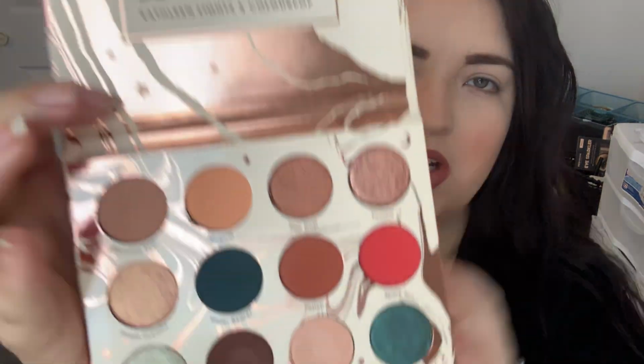Here are the 12 shades. There is no mirror included. It does say Dream Street again. There's a closer look at them. I will go ahead and swatch these real quick for you guys.